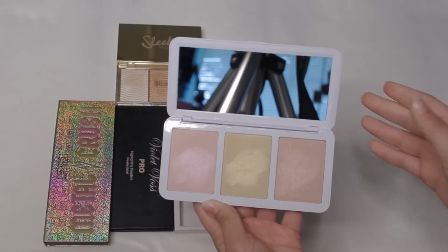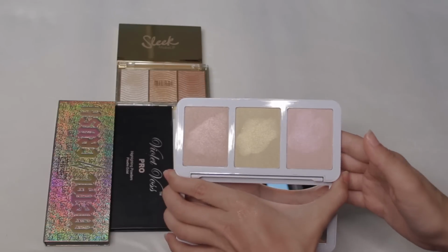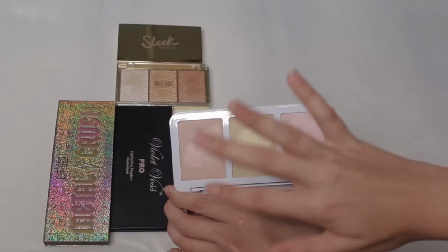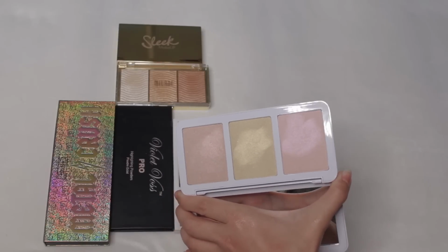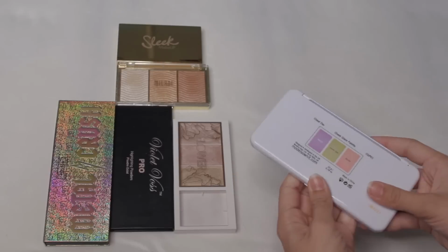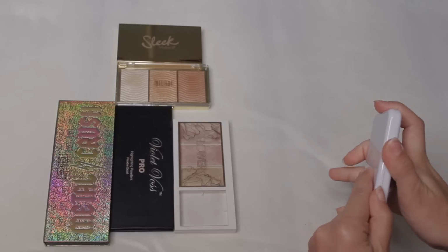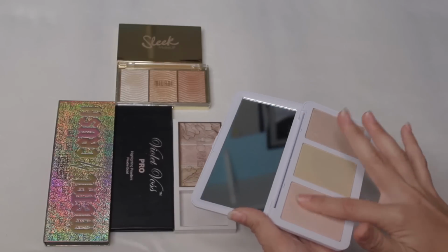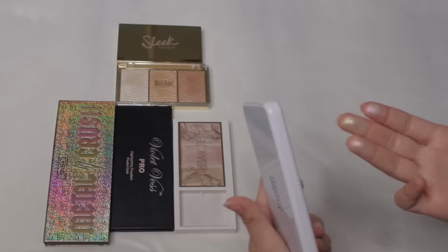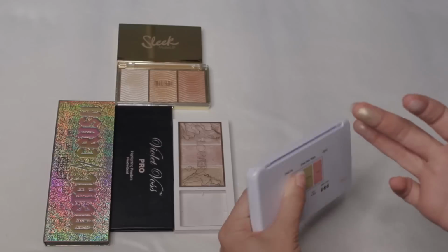So it looks like this, and, oh, I'm so sorry, you can totally see all of my nonsense. Totally looks like normal highlighters in here, right? You get a pink, a gold, and then this bronzy, soft peachy tan situation. Looks so normal, right? Well, on the back, it has these colors, and I was like, why, though? So this is a duochrome palette, so all of these shades shift to the ones on the back. So we have the purple, the green, and then a pink right there.